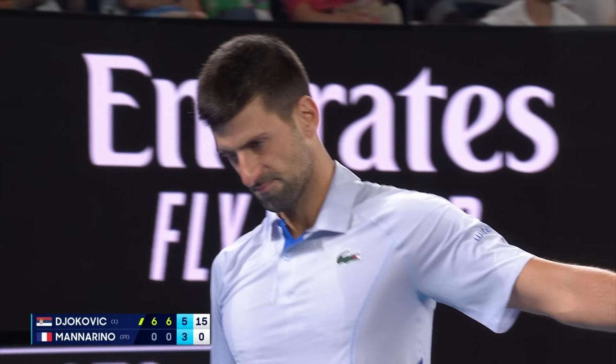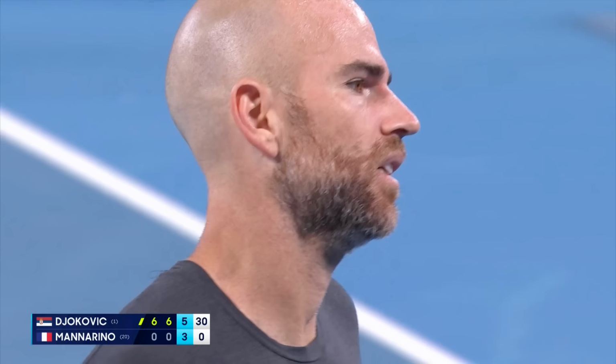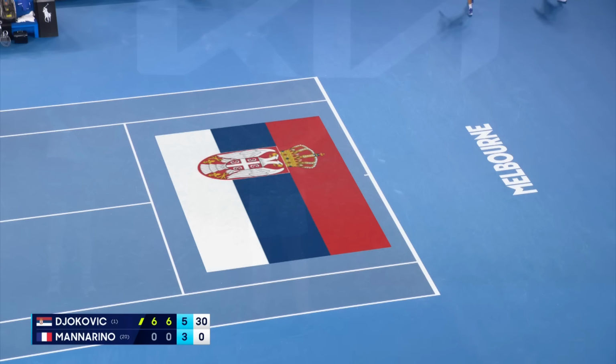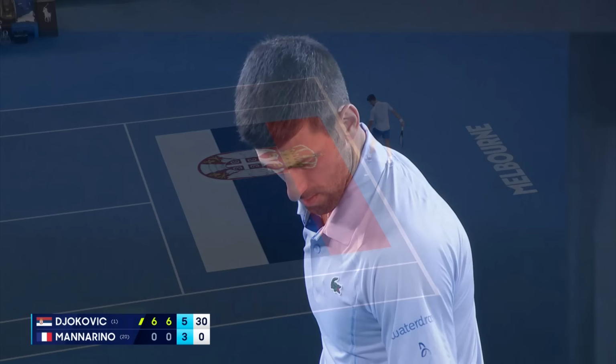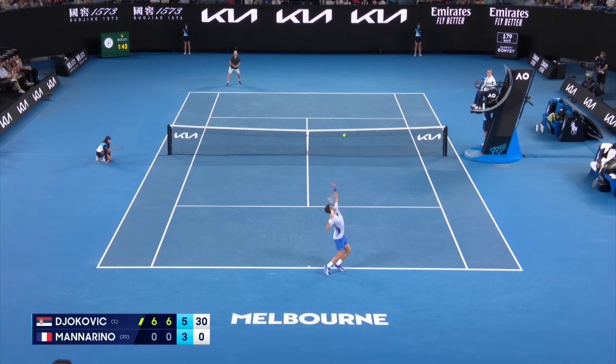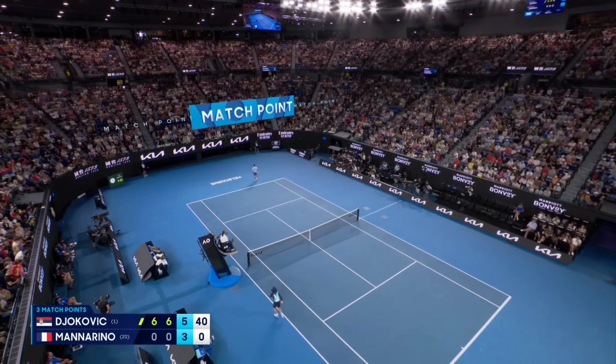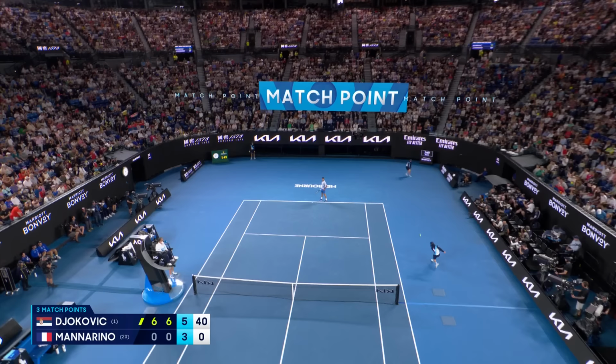Kind of sums it up, doesn't it? Novak clips the tape, it jumps over. 30. Adrian hits the tape. Very clean strike. Stays on his side. Novak has executed to perfection. Adrian maybe just half a step off the pace of his best game. Paid a heavy price for it. He is a skilled merchant, and we've seen his full array of shots today. In attack, in defense, he has been ruthlessly efficient. He's at match point.